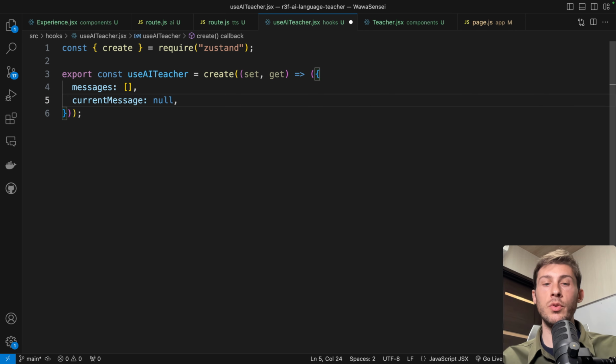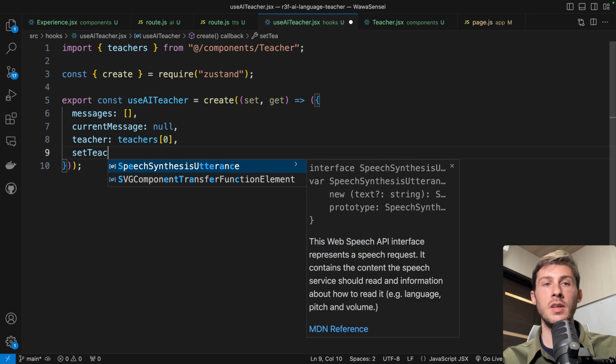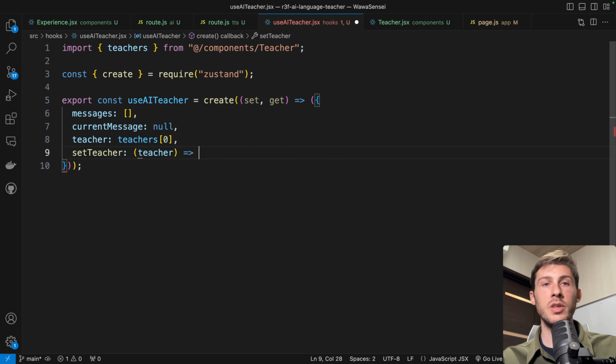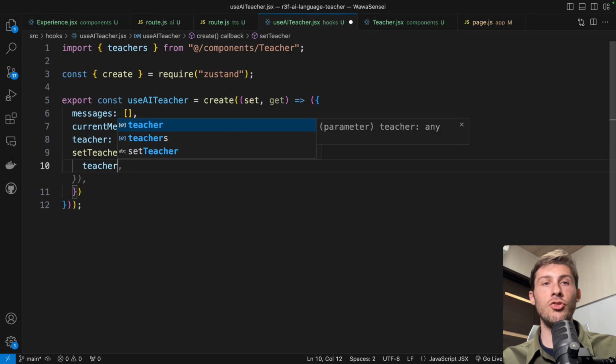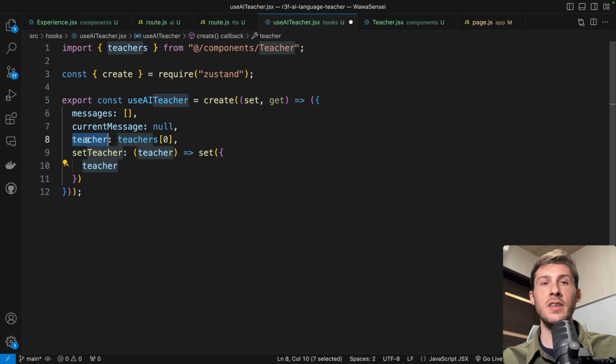We will also be able to change the teacher. So we'll select by default teachers of 0. And let's make it simple for the moment. We want a method to change the teacher, so either the 0 or the 1. So we'll create a method named setTeacher. It will take the teacher as a parameter. What it will do is set and teacher. You could do teacher is equal to teacher, but it's the same. And it will simply update our teacher without affecting the rest of the state. And every time we'll get the teacher from use AI teacher, it will be the latest value.